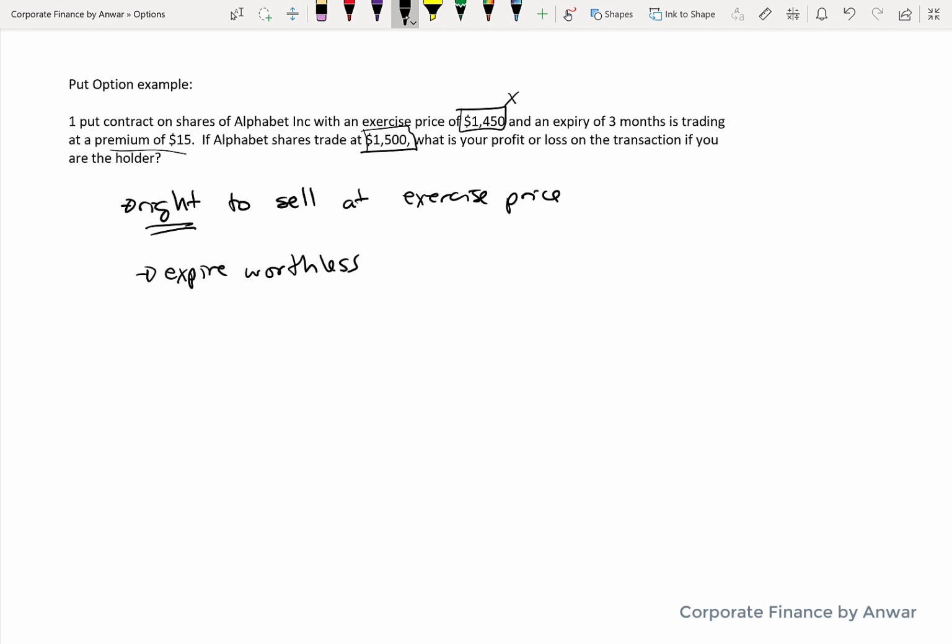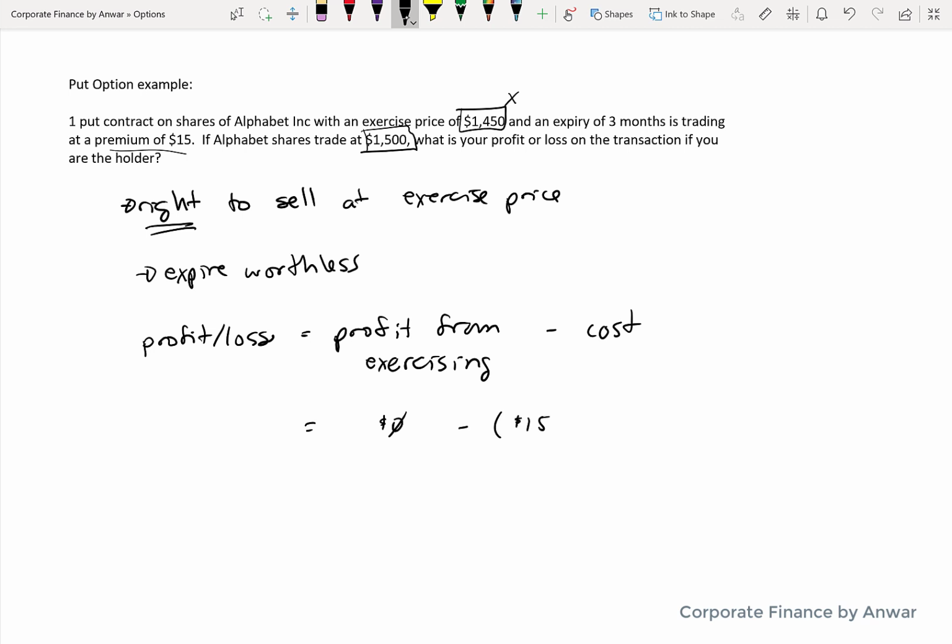So in this case, the profit or loss is going to be the profit from exercising minus the cost that you paid for the options. The profit from exercising is zero because we did not exercise. It didn't make sense, so we didn't make anything. The cost, on the other hand, will be the $15 that you paid times 100 shares. So you will lose $1,500.